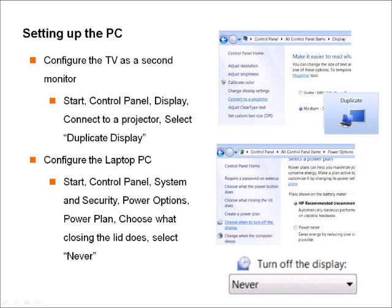Once you've got the tuner and the cable installed, you'll have to go into Windows and tell it what's going on. Simply go to the Start button, Control Panel, Display, select Connect to a Projector, and then select Duplicate Display. You'll also need to tell the laptop that you want to close the lid and not have the picture go away. So again, Start button, Control Panel, System and Security, Power Options, Power Plan, and on the side you'll see an option that says choose what closing the lid does, and just select Never.